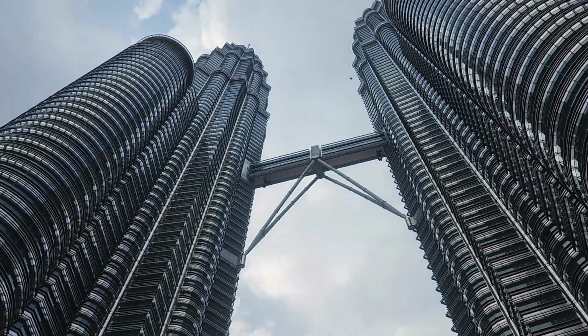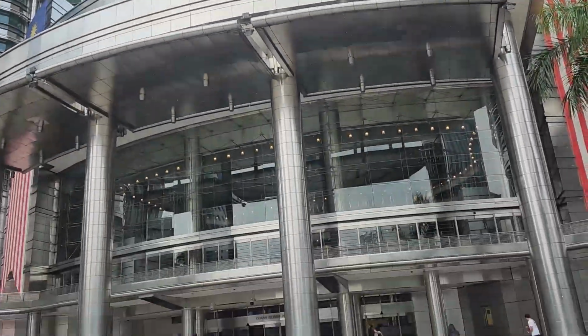And just like many observation decks, you do need a reservation. I was able to get one pretty last minute. It actually cost me almost double the price of the ticket, but I just wanted to go ahead and get this done and over with.